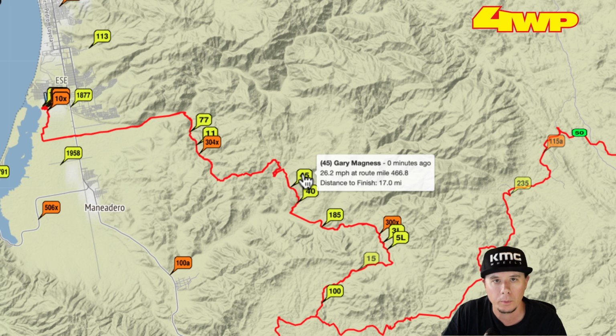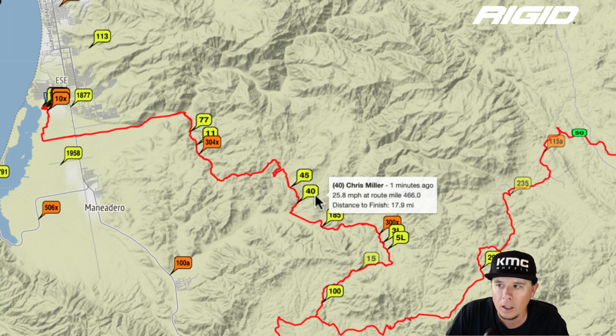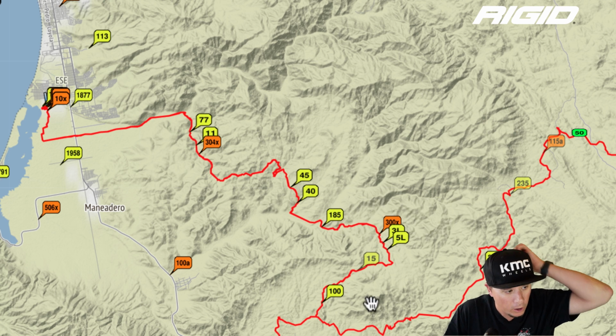Gary Magnus has had a pretty solid run all day. Haven't really seen them stop much. They've just been cruising along, had a good run. Same with Chris Miller, right behind them. Clean run all day, it looks like. And then we got the first Class 1 car right here, Justin Davis. So that's going to be your first Class 1 car coming in.